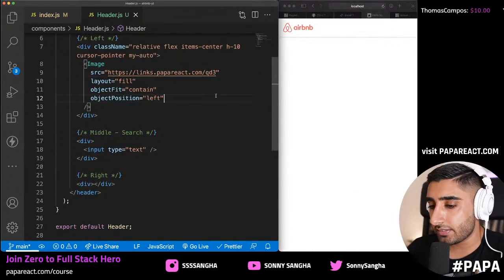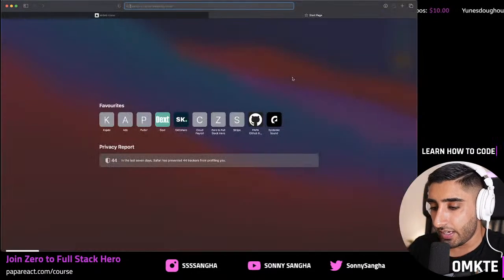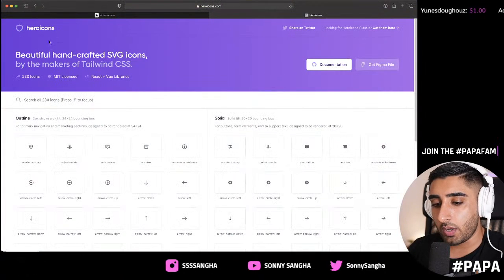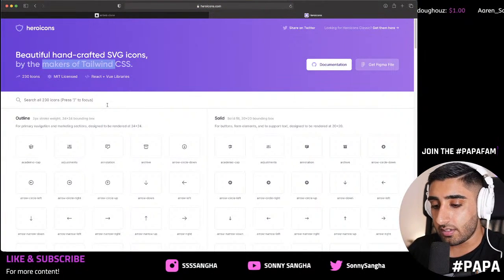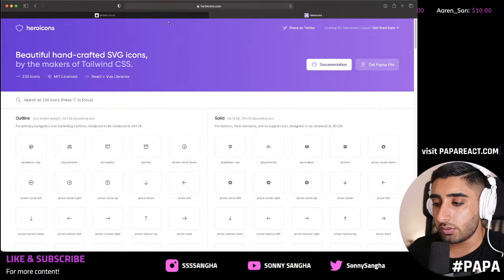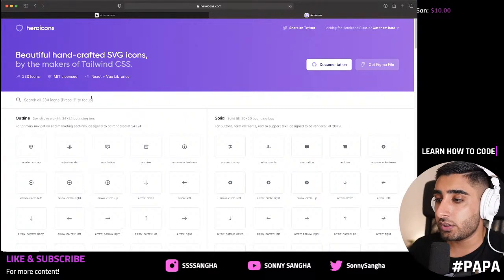So we're actually going to be using something called Heroicons. So someone just beat me to it. Marco, nice job, dude. Heroicons. This is actually something awesome that the guys over at Tailwind CSS work with. These are built by those guys. And what you can do is we're pretty much going to install this into our project. And then you can go to heroicons.com, search for any icon here, and then pretty much use it.